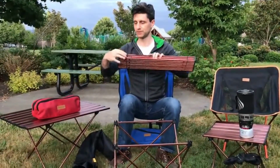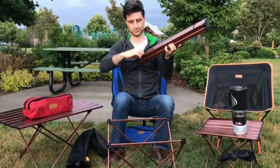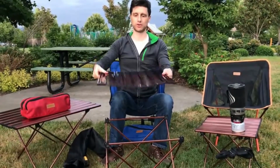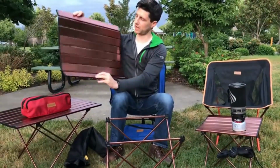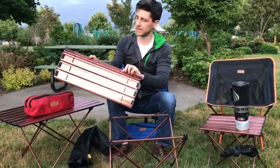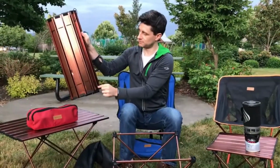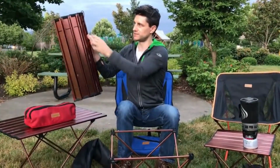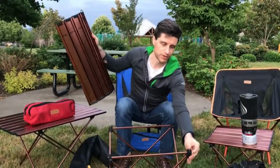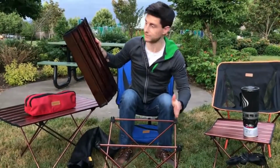To open the tabletop up, there's this elastic band which you can just pull off. And then open the table up. This flat side is the top of the table. Now, the orientation of the table is important. You'll see on 2 sides of the table, there's this metal bar that runs along one side of the table. You will want to align this metal bar up with these tabs that run along the side of the table.